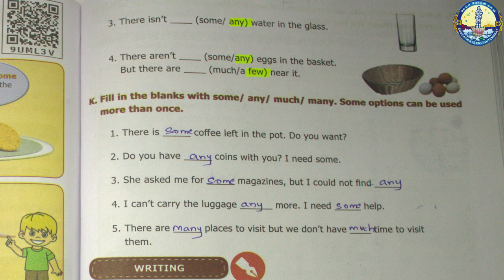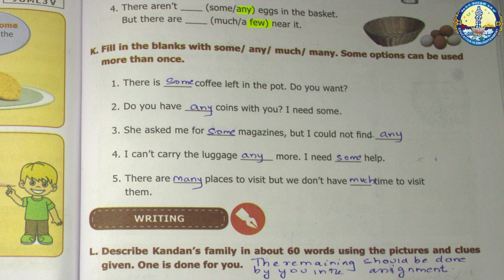But there are dash near it. Near the basket, do you find some eggs? Yeah. So we write, but there are a few eggs near it. Next section K. Fill in the blanks with some, any, much or many. Some options can be used more than once. There is dash coffee left in the pot. Do you want? There is some coffee left in the pot.